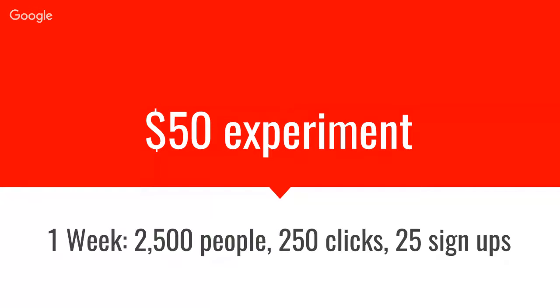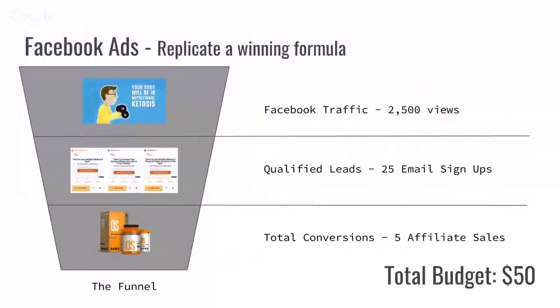We go pretty low. So $50 for 1 week is actually quite cheap. But our aim is to try and get 2,500 people or pairs of eyes in front of our offer. We want to get 10% of those to click over, which is very optimistic, and then 10% of those to actually sign up, which I don't think is too optimistic. So that's our aim. If we can hit something with that, it means our ad and our offer is on track, and then we can scale up from there.